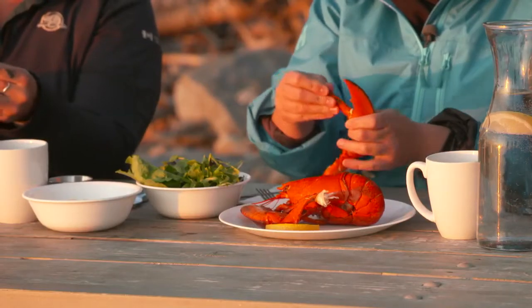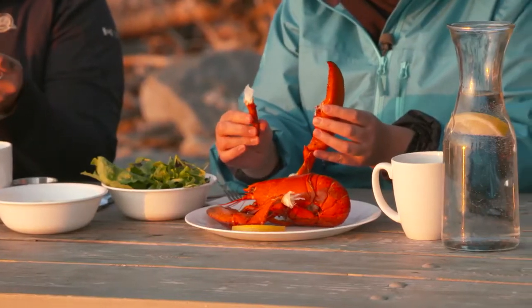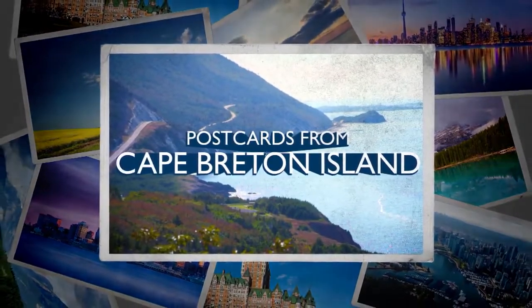I'm going to detach the thumb part. Yeah. Ouch, the lobster's kind of sharp. Yes, it is. Postcards from Cape Breton Island will return.